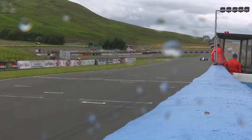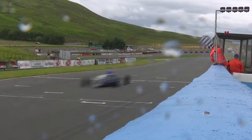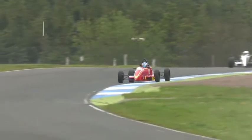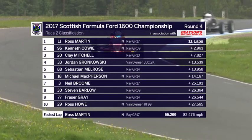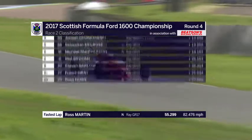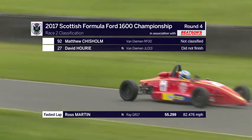There is the checkered flag, and Ross Martin takes the win. Kenny Cowie in 2nd. It's a double for Martin here this weekend. Clay Mitchell crosses the line in 3rd. Clay's back on the podium. Jordan Gronkowski is hanging on here and takes 4th place. Then it was Sebastian Melrose from Michael McPherson. Neil Broom next from Steve Barlow, Fraser Gray, Ross Howe completing the top 10 and indeed the classified finishers here in round number 9 of the championship. Ross Martin also taking fastest lap.